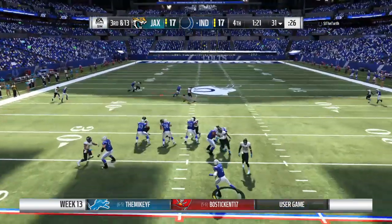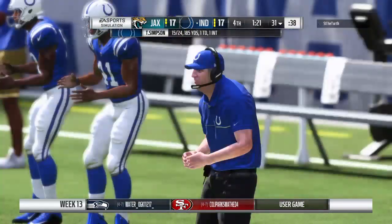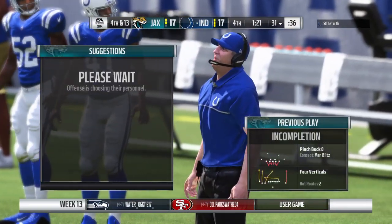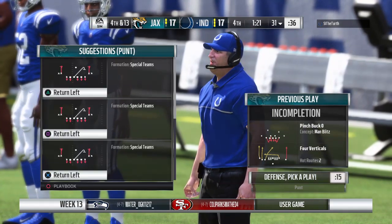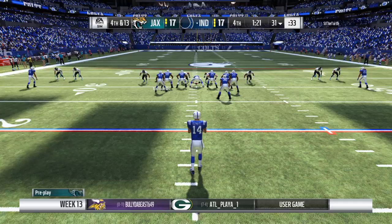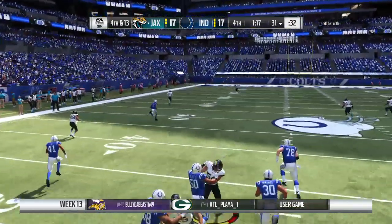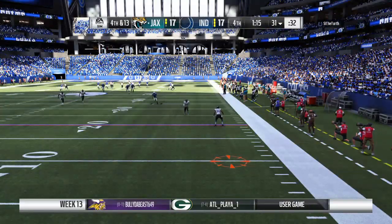Operating from the gun, Simpson. And this is going to be incomplete. That would have been a tough catch, but in this 2-minute drill, those are the ones you really hope your guys come up with. Yeah, you don't want your guy to be able to take the out because it was a tough catch. You needed him to come up with that one because if he does, it alters the perspective of this 2-minute drill, doesn't it?